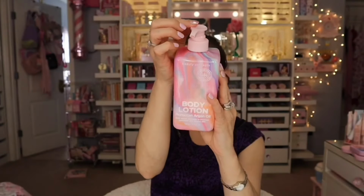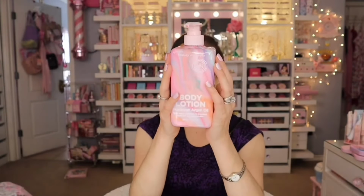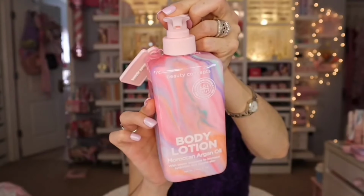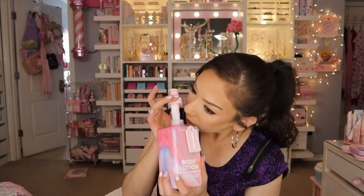Look at the pink cap. I love that. I love how it's square. It's very luxe feeling. It reminds me of pink Victoria's Secret. Like their products, that's what it reminds me of. It gives me that kind of vibe. Let me see how it smells. Oh, it smells really nice too.